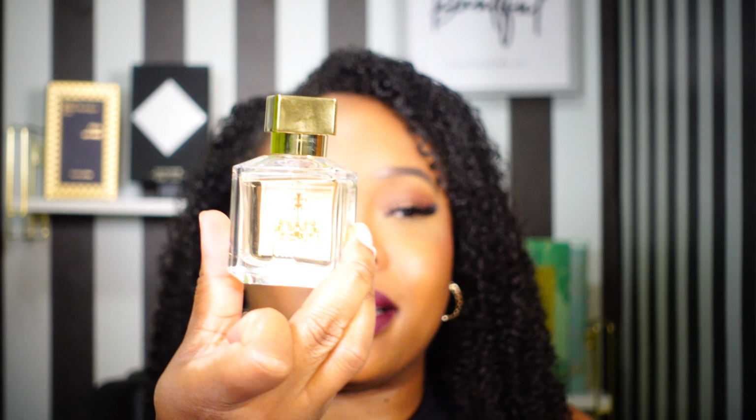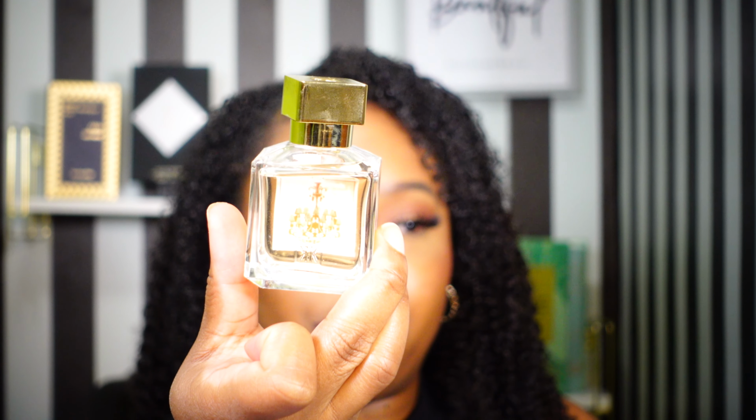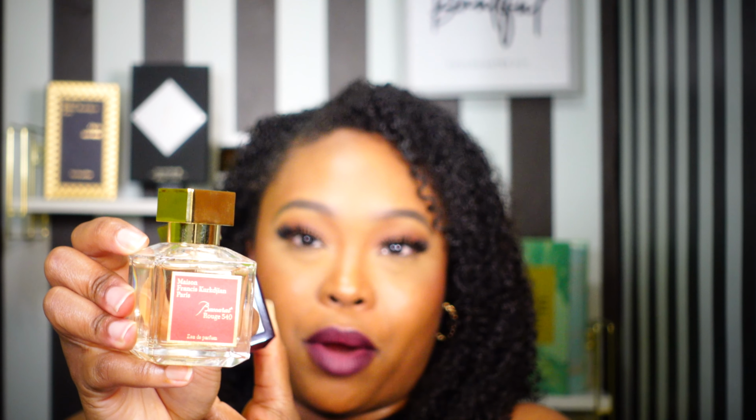And look at that bottle detail. Can y'all see that? The bottle is so beautiful. He really did a great job designing his bottles. And then this is the scent of the night. This is the Baccarat 540 Extrait. And I apologize, I didn't say that earlier. This is the Extrait version of the Baccarat Rouge 540. So this is the OG. And then this is the Extrait. This is more of an almondy, subtle scent to its original Baccarat 540.